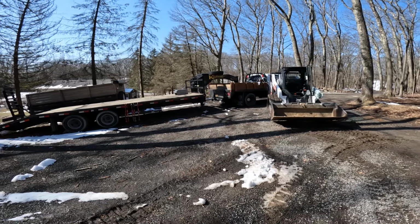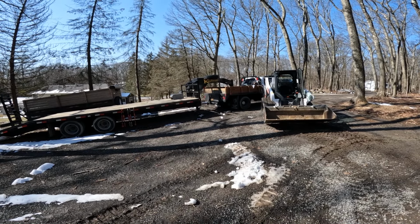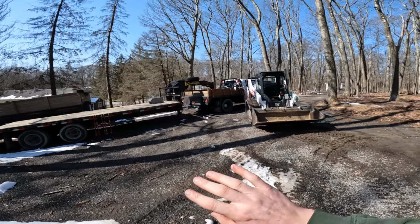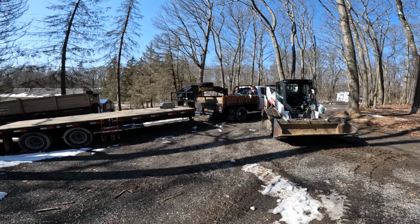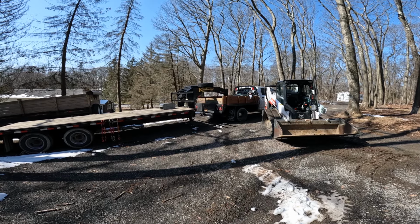I think we found a good one. We'll have to see once we get to it a little later. But for now, I'm getting ready so that everything's loaded up. So I'll bring you back in a little bit once we have everything loaded, filled up, and ready to go.